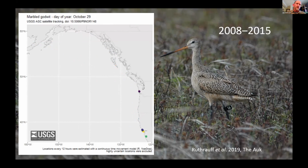So these birds are really stationary and site faithful to their non-breeding sites and their breeding sites. When they're at their non-breeding sites, they hardly move around at all and wait for spring again to move up the coast and breed at the Ugashik region of the Alaska Peninsula.